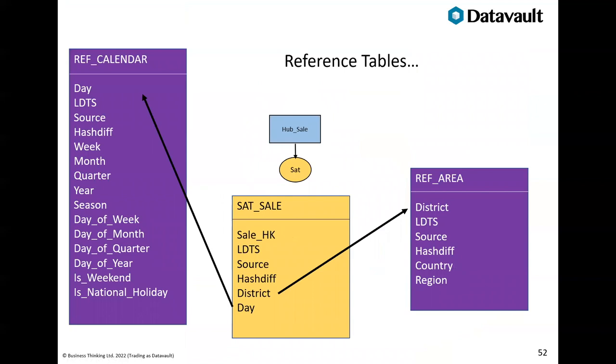We can reference those from our satellite and reduce the whole model down to a single entity, which is the sale, which actually is the essence of what we're trying to model here, the sale. We didn't want the roll-ups to start dominating the way this model's been built. So that's one way of doing it.